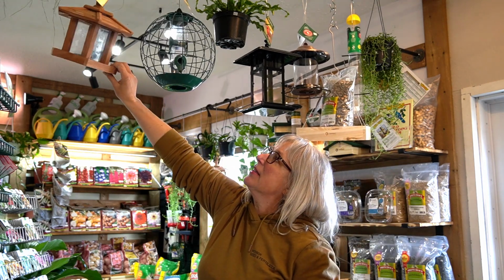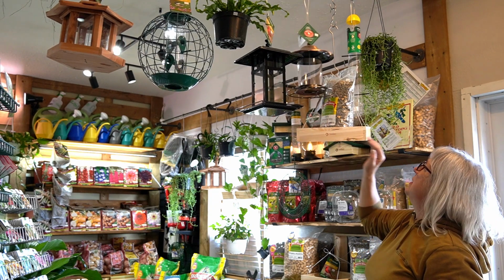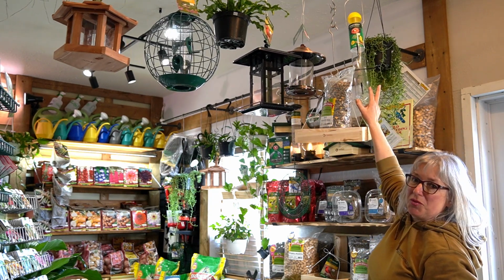We've got a nice cedar feeder here and metal feeders, the platform feeder, and another style of finch feeders. Watch for those finch coming. Don't be baffled by the amount of different bird seeds and feeders. Come on down, we'll give you a hand.